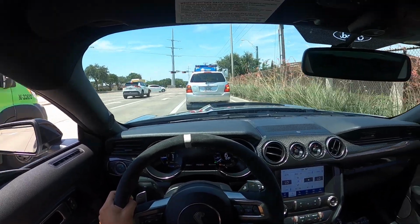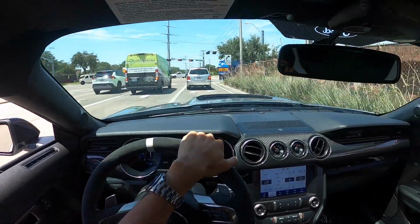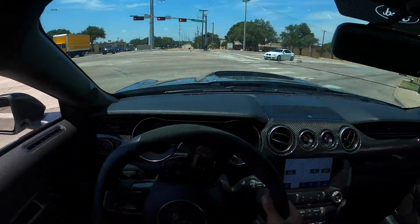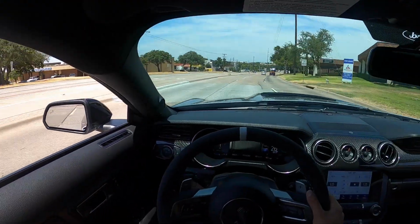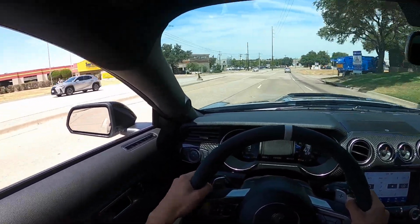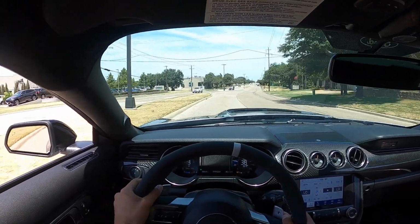This is the stock exhaust. And people really buy these things and they're like, oh, it's too quiet, I want it louder. I can't even imagine what this would sound like with headers. That is Mr. Jonathan in his E92 M3. I love that thing. He's a man of taste.